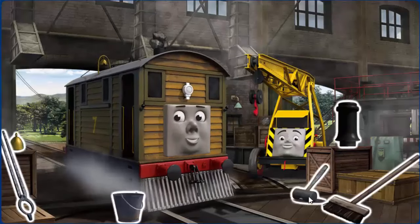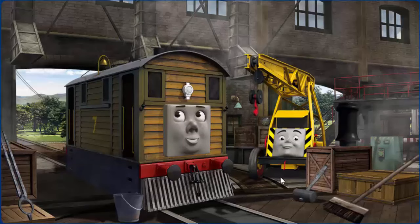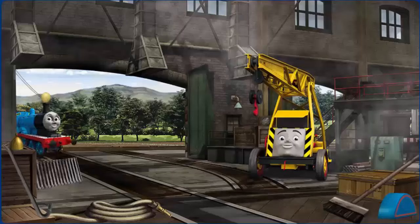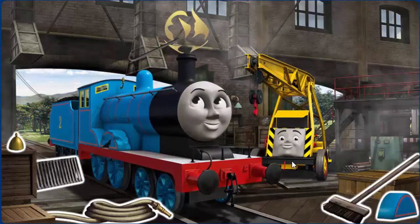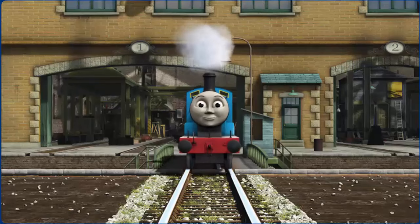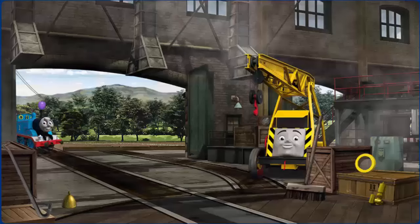Toby's funnel is clogged with rocks and his bell is broken. Great job, but there's still more to do. That's right! Toby is ready to get back to work. Edward's wheel arch is broken and his funnel is clogged. Great job, but there's still more to do. You fixed it! Edward is ready to be really useful again.